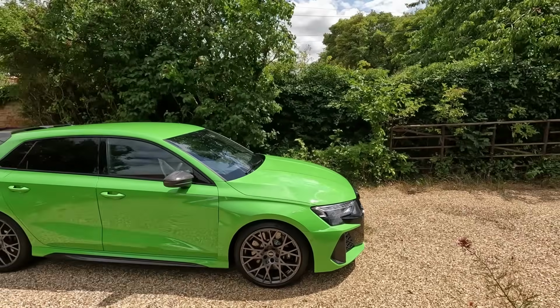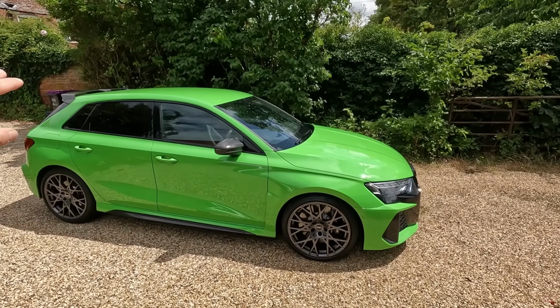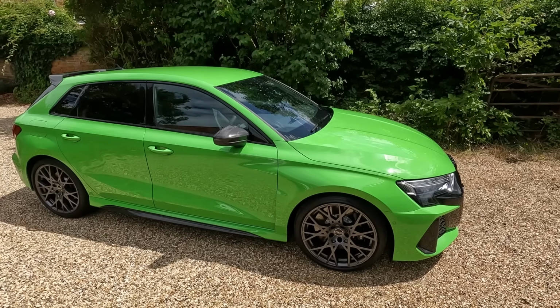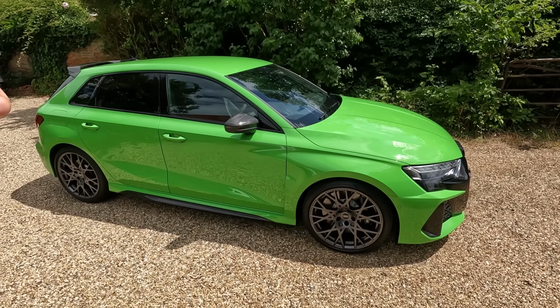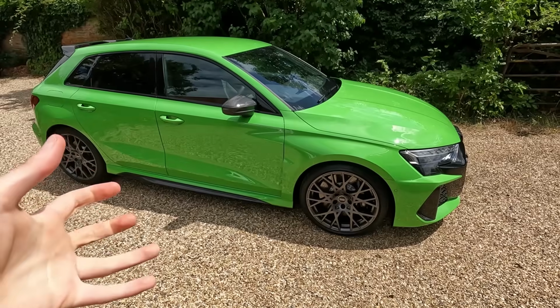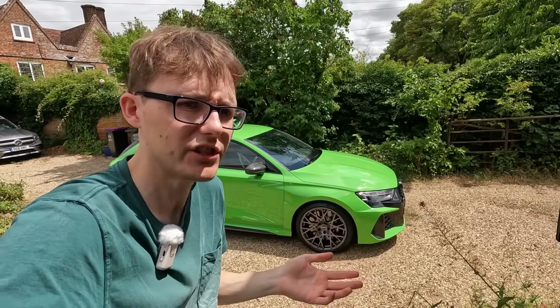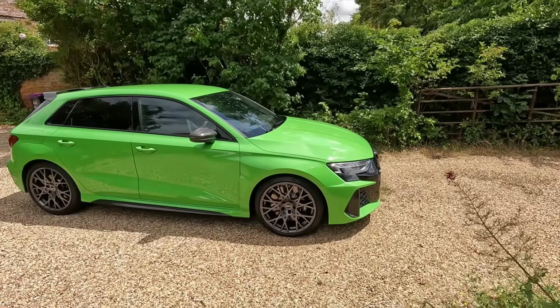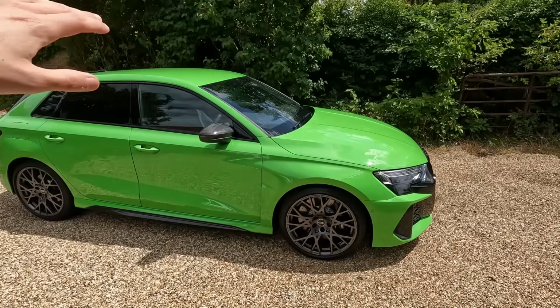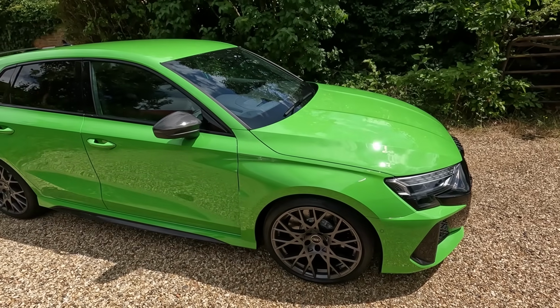Unfortunately, the camera is never going to do it justice on the sound. It sounds fantastic. It sounds absolutely 10 out of 10. And I've heard these sound best in the pre-facelift 8Y as well. It doesn't pop and bang because of filters and stuff, but it just rumbles and it screams at the top end. And at low revs, when I'm in comfort or efficiency, it's still super fast, but everything goes so quiet and so calm. And even though the suspension doesn't slacken off, it just goes calmer.